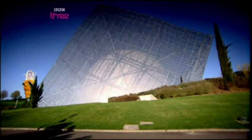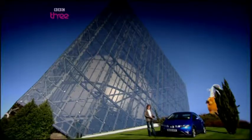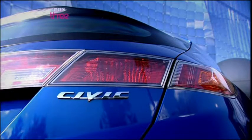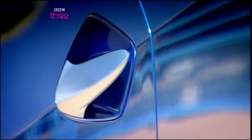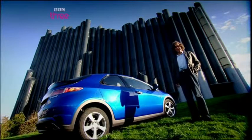Look at these headlights and this Honda badge inside a perspex trophy cabinet. It's very Flash Gordon. The back end also looks as though it's come from outer space, and like I said, the door handles look like the rockets that will take you there. And this is a Honda Civic.